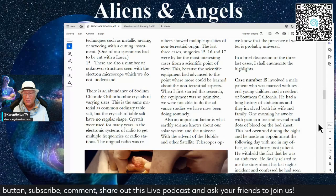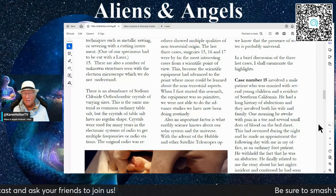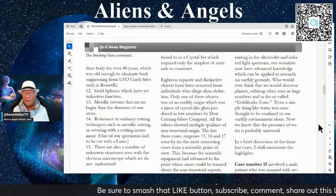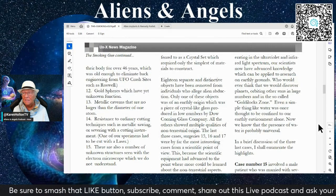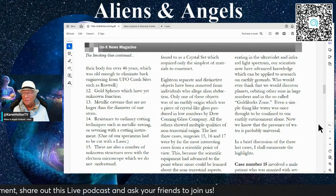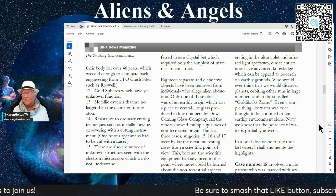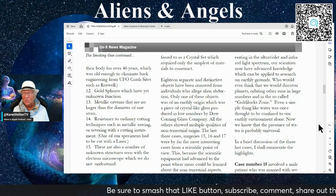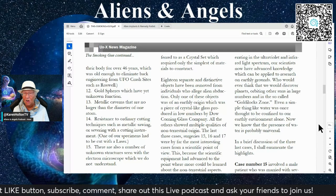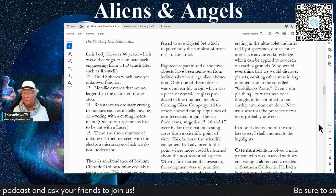Also, an important factor is what earthly science knows about our solar system and the universe. With the advent of the Hubble and other satellite telescopes operating in the ultraviolet and infrared light spectrum, our scientists now have advanced knowledge which can be applied to research on earthly grounds. Who would ever think that we would discover planets orbiting other suns in large numbers and in the so-called Goldilocks zone? Even a simple thing like water was once thought to be confined to our earthly environment alone. Now we know that the presence of water is probably universal.